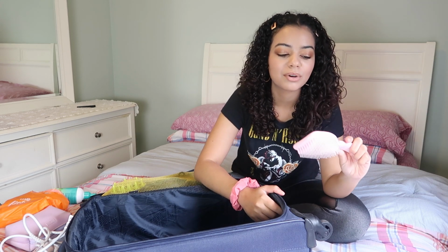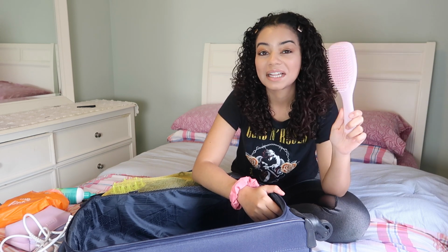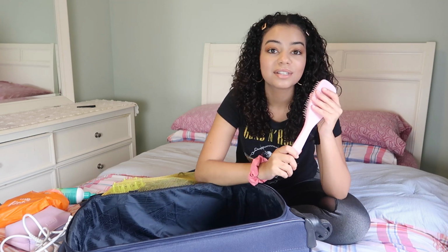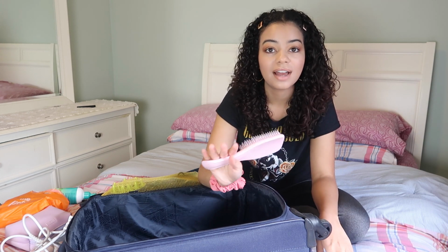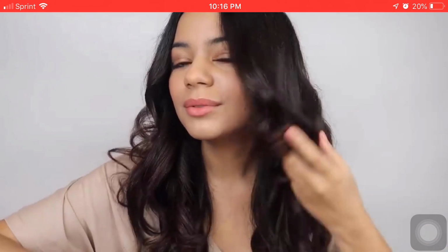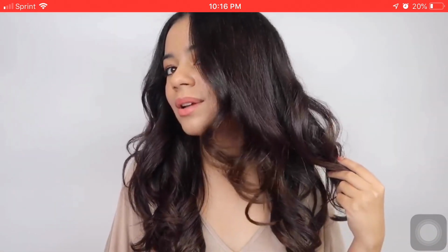I was gonna bring my Denman brush, but since you can do more with this, I'd rather bring this one. This is amazing. Like I use this to detangle my hair when I'm in the shower. I can use this to give myself some Hollywood waves. So basically when your hair is dry and straight, you can make some waves with a curling wand, and then you brush your hair with this Tangle Teezer, and it gives you such a nice Hollywood glam wave type of look. And it's amazing.